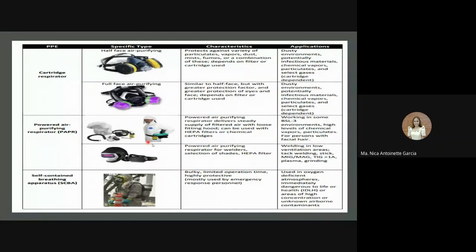Yeah, so for the powered air purifying, meron pa tayong ibang klase. It is used naman for welders, selection of shades. So, welding in low ventilation areas, tack welding, or exposed to plasma or grinding. Next is self-contained breathing apparatus.